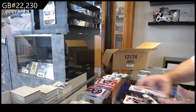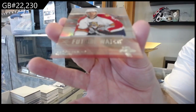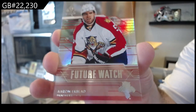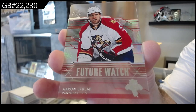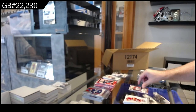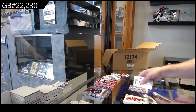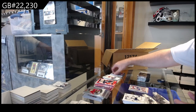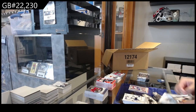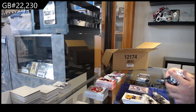Nasty. For the Panthers, acetate Future Watch Retro, Aaron Ekblad. That is nasty. Aaron Ekblad acetate. Those are definitely hard to hit. Spectrum for Colorado of Nathan MacKinnon. That's a cool one. Acetate.